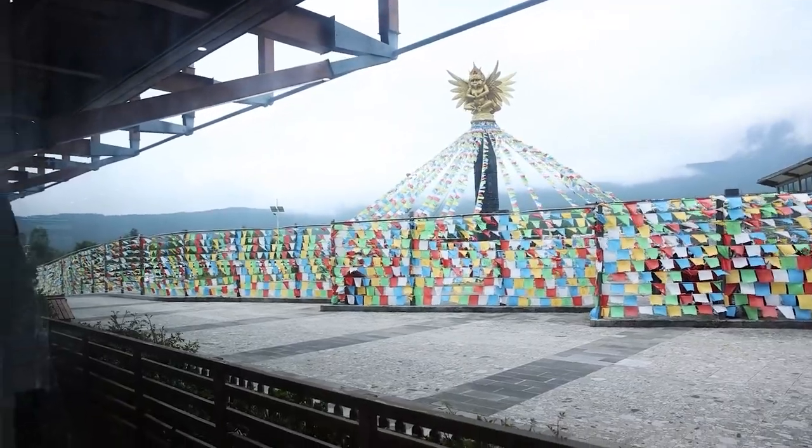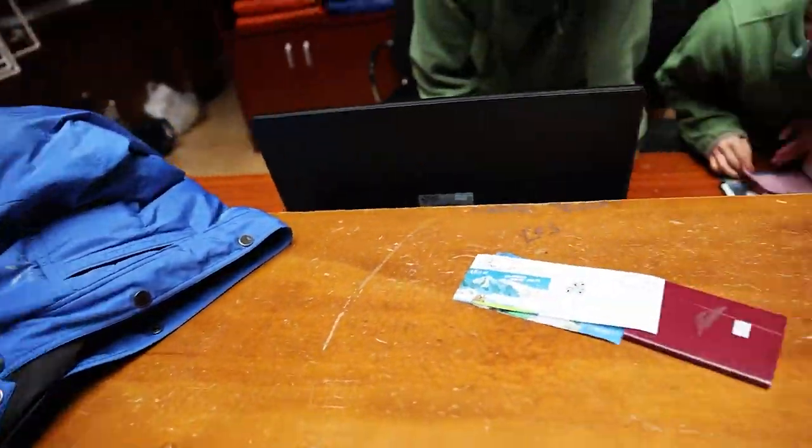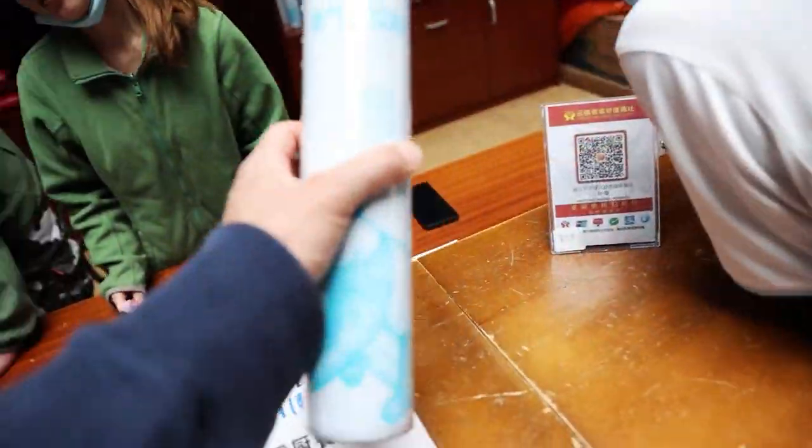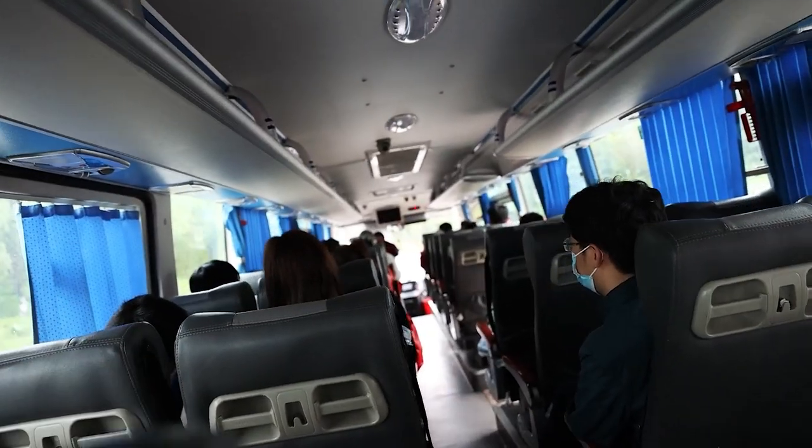Yeah, you really get the mountain vibes here. People having the warm coats outside. So we got this one and also the oxygen here. 260. Ready to go. So I guess we're gonna go up there. It's gonna be exciting. Okay, so we got everything. We're on the bus, ready to go. Let's go to the cable car.